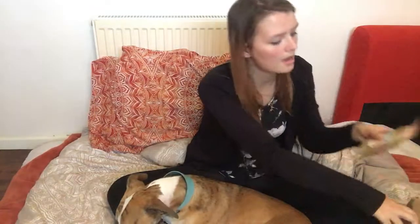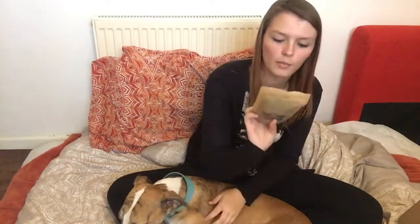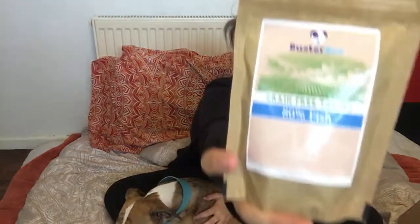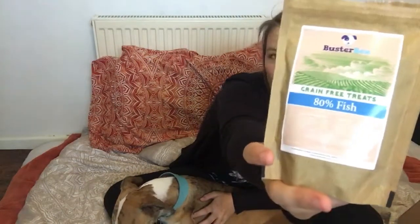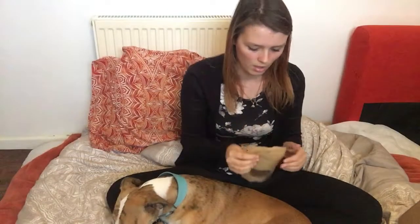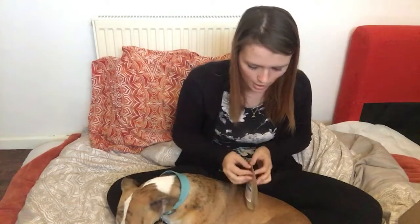And the next ones are Busterbox's own range of grain-free treats, which are 80% fish. I'm not entirely sure if you can see much of that because it's very light in this room. Do you want to try one of these again? I opened these ones, but I didn't actually let him try them because I didn't realise that I wasn't recording. It's not good. Ready?